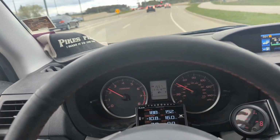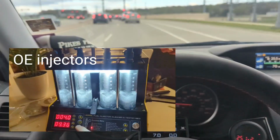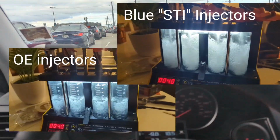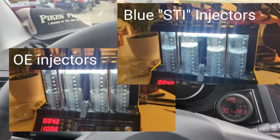So the order of this was, I installed the Deechworks injectors, it fixed my problem after I retuned, then I got the fuel injector tester and I confirmed that the cloned injectors weren't doing so hot compared to the OE ones. So that was kind of the end of getting the thing to run reliably.